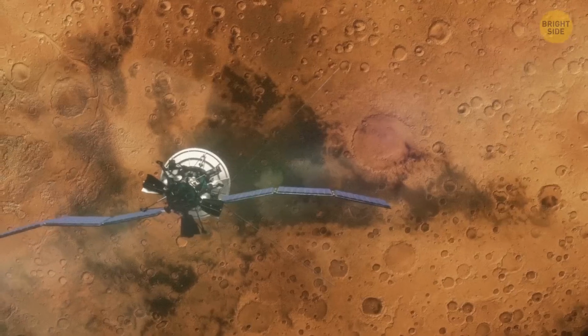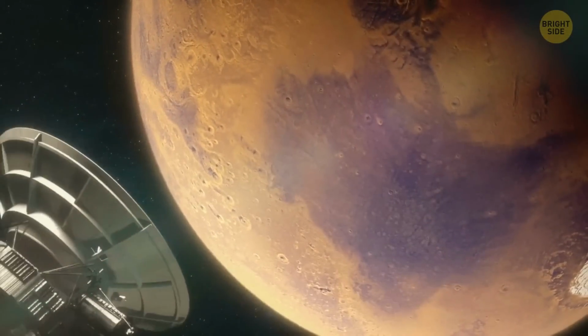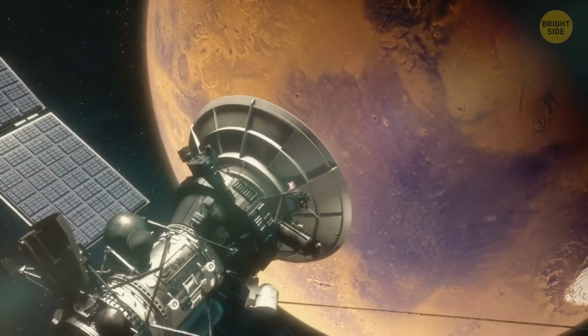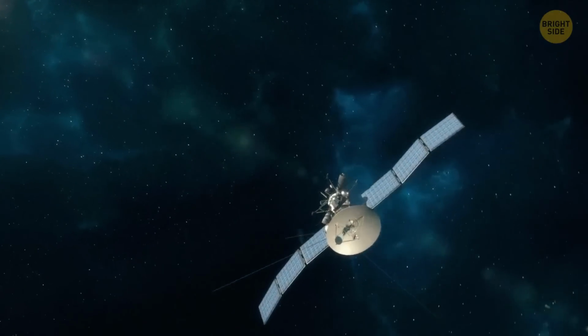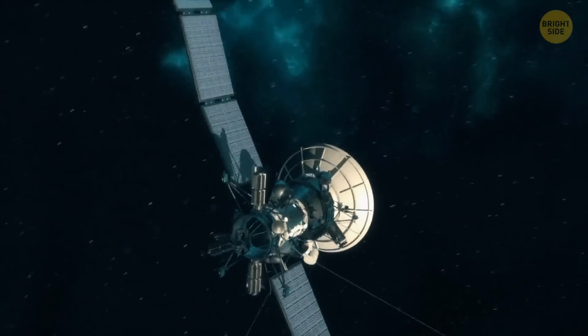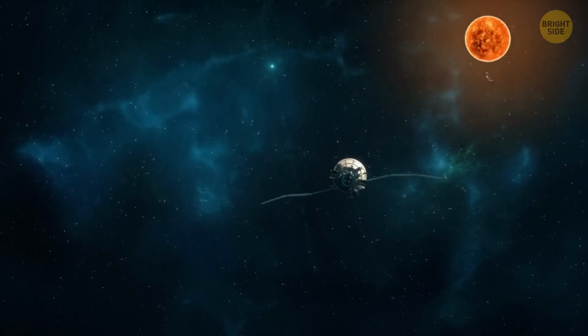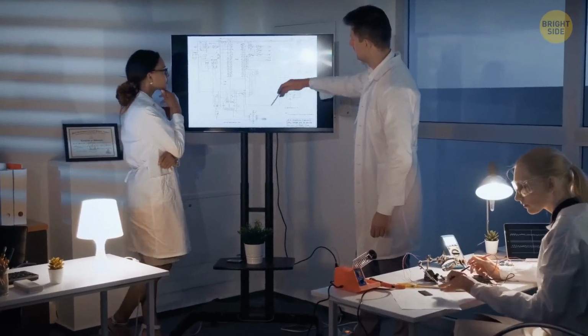In August 2023, the probe will make a flyby around Venus. It'll gain more speed and approach the sun at a record close distance. The next Venus flyby will happen in 2024, and hopefully, the Parker Solar Probe will be able to withstand the high temperatures and radiation so close to the sun. Luckily, scientists have taken care of that.